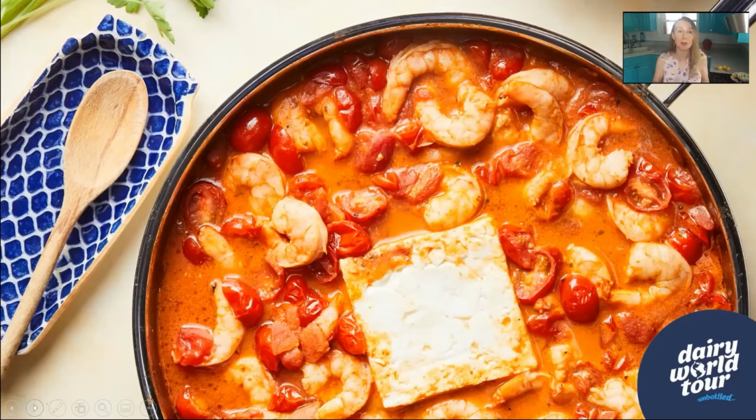They include potatoes in their biryani dish. So that's very traditional. And again, it would be served with some feta cheese.